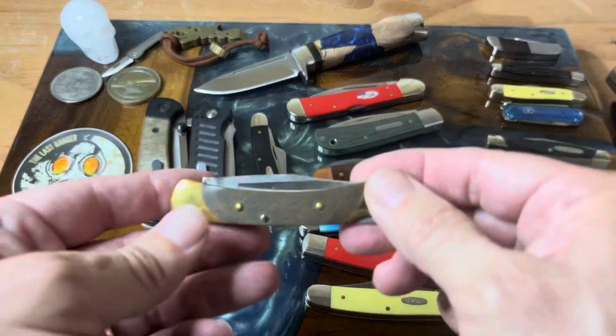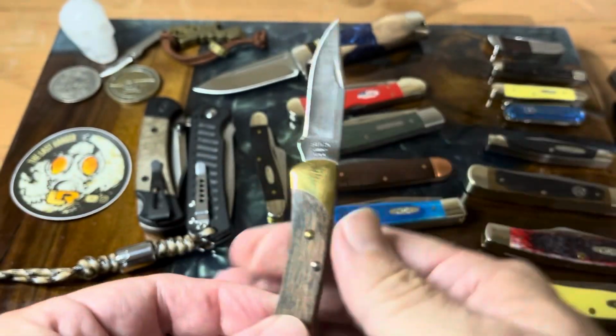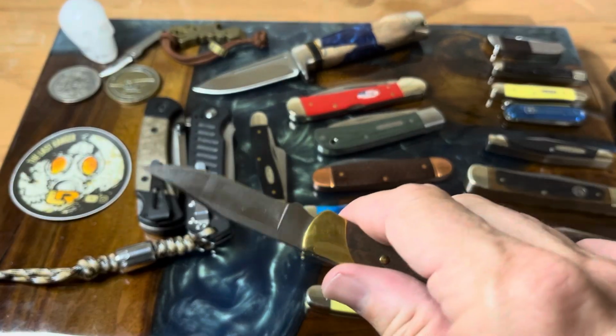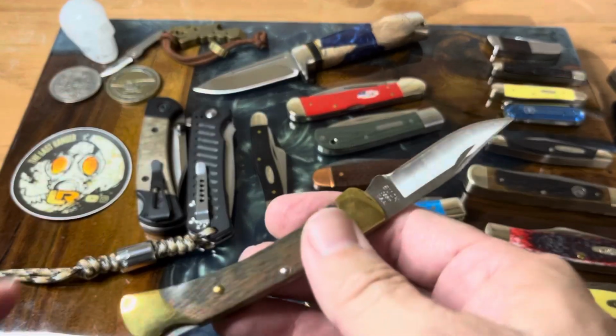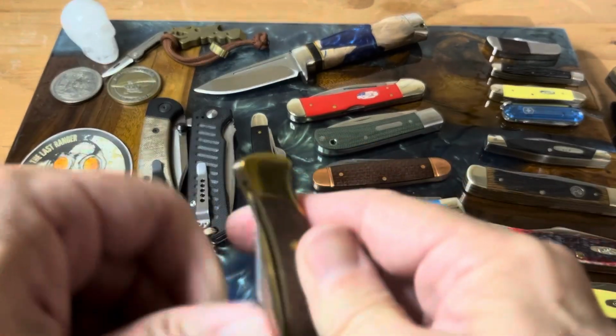I'd be remiss without mentioning the Buck 55. Tom sent this over to me, and what a fantastic, handy little lockback it is. Such a cool knife. I really like this one.